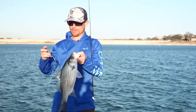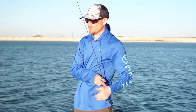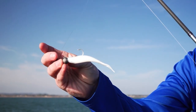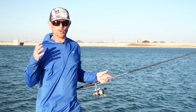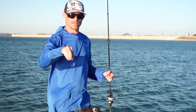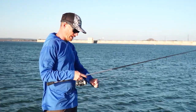Made a little change, went to a little bit smaller baby Z2. You know, sometimes when these fish start getting pressure, especially when the water is cold, sometimes you got to downsize your bait. You know, I started out with a 5-inch full-size Z2 going after those really big fish. And sometimes you got to downsize that bait, especially on these high pressure days like we have today, to a little bit smaller bait, a little lighter jig head, and you'll get even more bites.